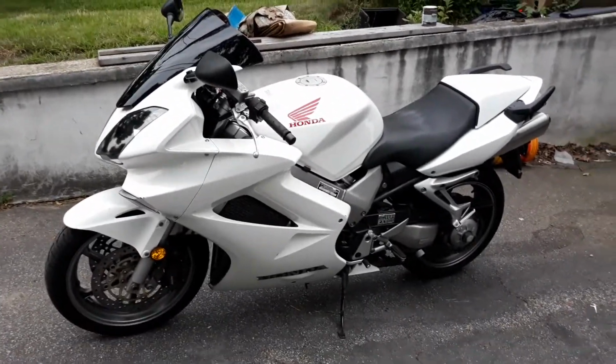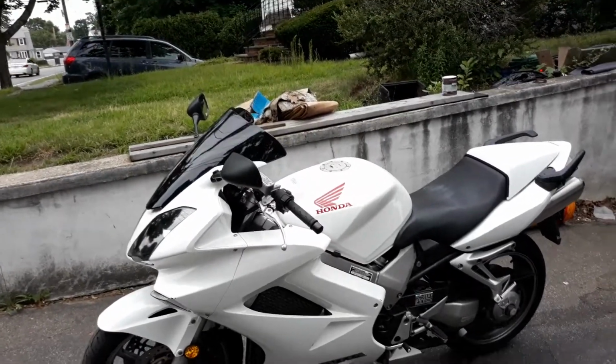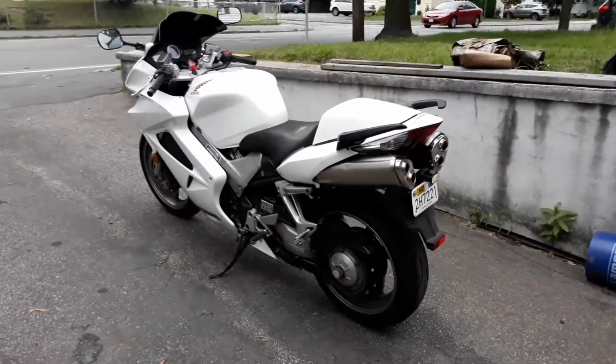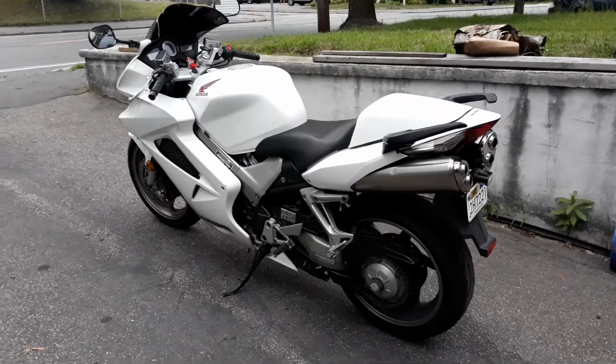So that is one issue, that when you're trying to maneuver it around, you're trying to walk it around, it's just a beast. It's a monster. It's not a light bike. It's not a 600. And it's not a light 800, it's a heavy 800 because it's a sport touring. It's supposed to have the panniers, supposed to take some weight, all that stuff.